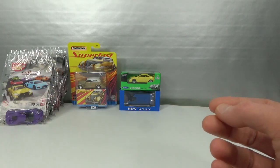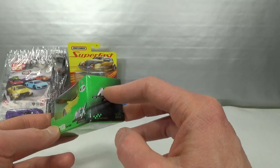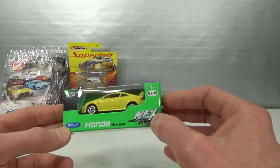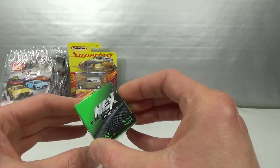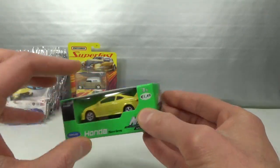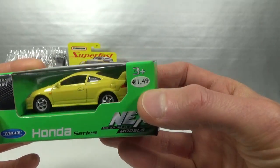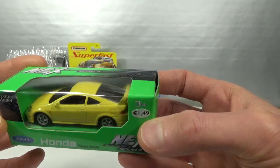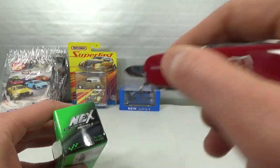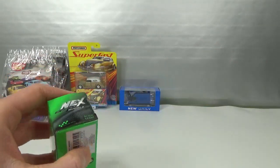Then I got tipped by a local collector friend that the Vibra had another batch of Wellies in, and not a lot of new stuff, or actually no new stuff, but there was one in there that I did not have yet. So this is the Honda series, €1.49. So let's cut this one open. I'm going to use the knife.